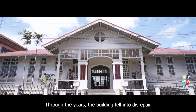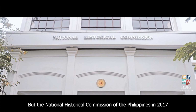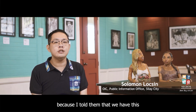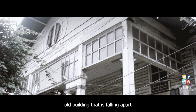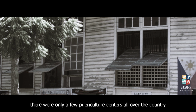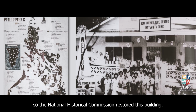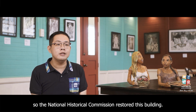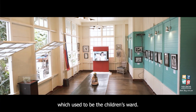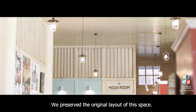Through the years, the building fell into disrepair and then it was actually closed down. But the National Historical Commission of the Philippines in 2017 saw this building because I told them that we have this old building that is falling apart with an interesting history. And then when they checked, there are only a few Puriculture centers all over the country that survived from that period. So the National Historical Commission restored this building. We preserve this space, which is the main gallery. It used to be the children's ward. We preserve the original layout of this space.